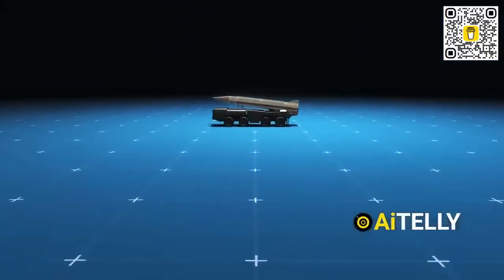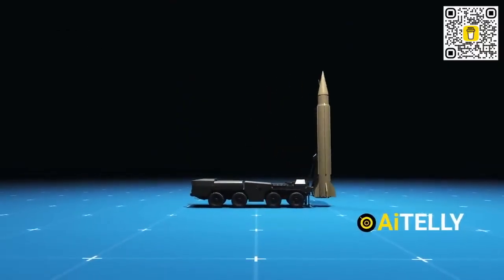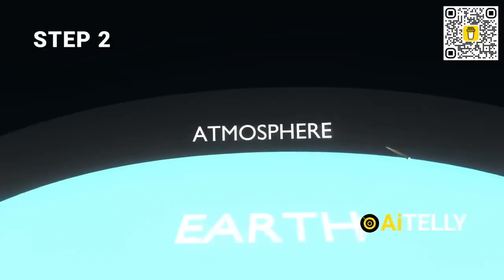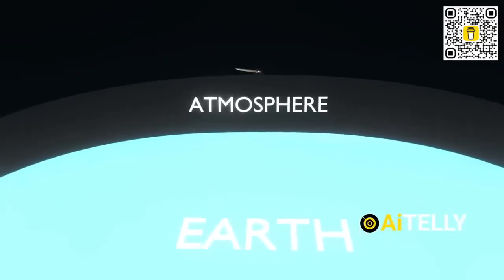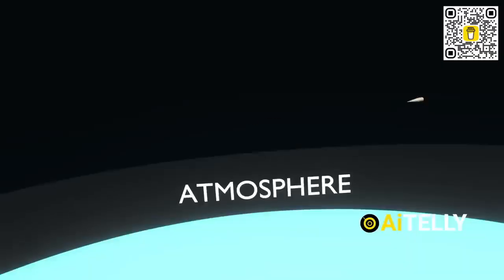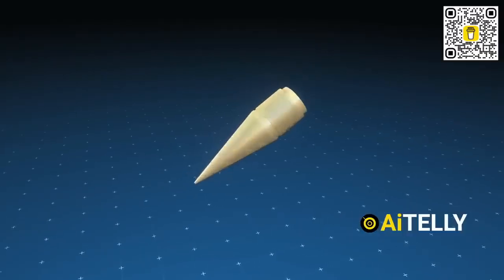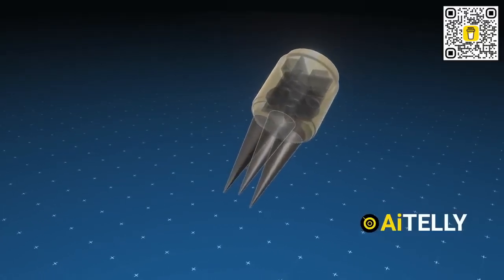How does it work? Step 1. The missile is set at a 90-degree angle and then launched. Step 2. The trajectory of a ballistic missile takes it beyond or near the edge of Earth's atmosphere. Step 3. The warhead separates from the missile that carried it into the air and re-enters the atmosphere, descending toward the target. Step 4. The missile can carry one or several warheads depending on the variant.